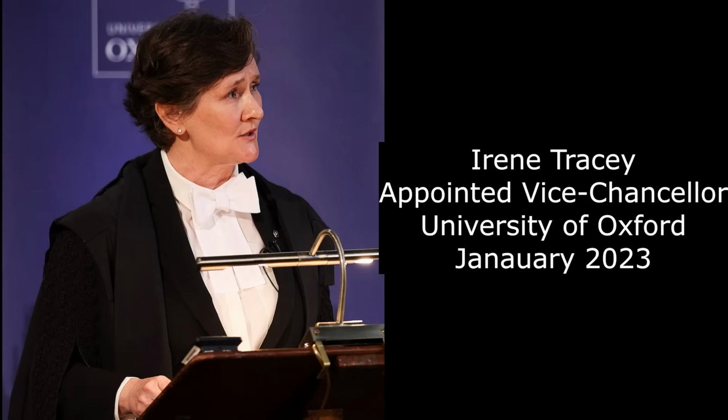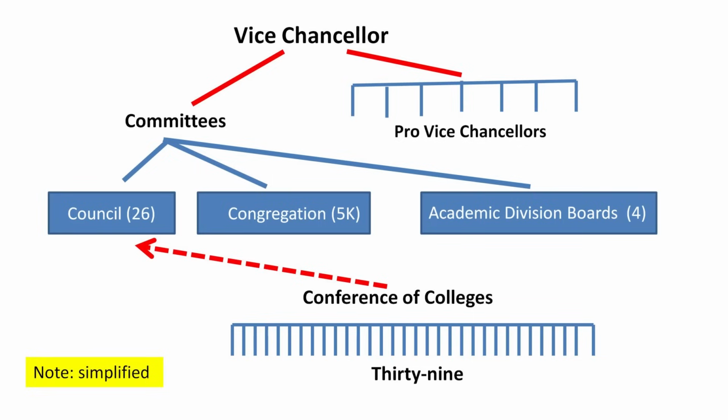The person with the real power is the Vice-Chancellor, who holds office for 7 years. He or she is supported by a number of pro-Vice-Chancellors, who look after the many activities of the university, from education and research through to gardens. It has two major management committees, Congregation and Council.